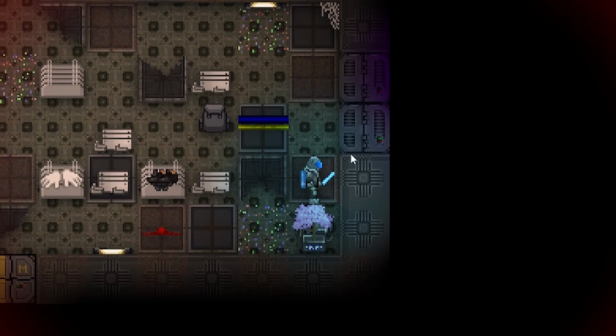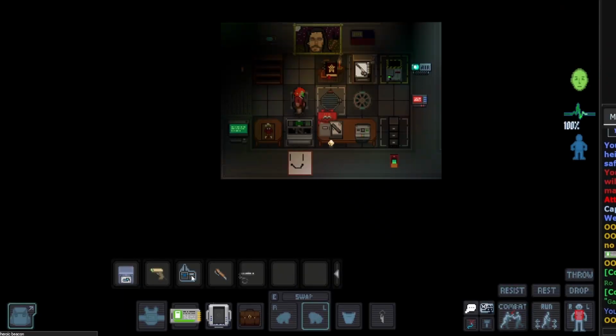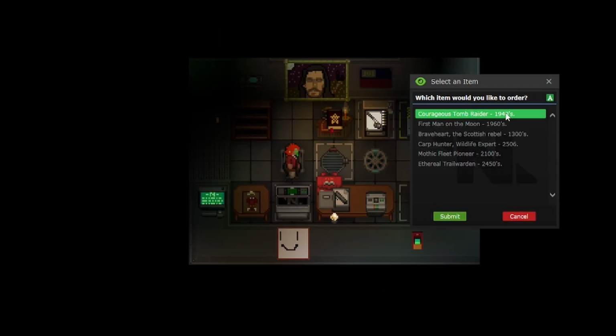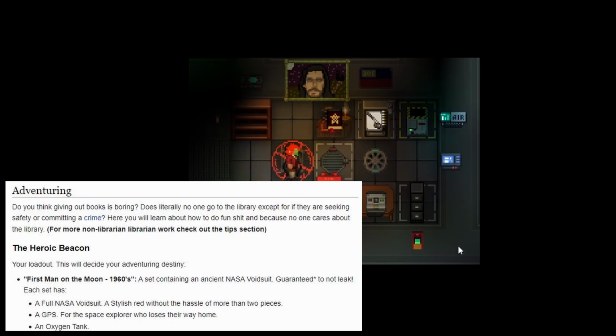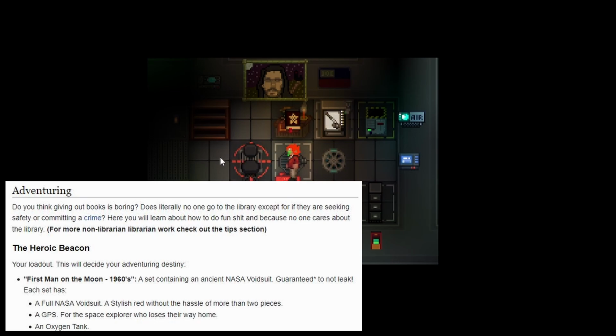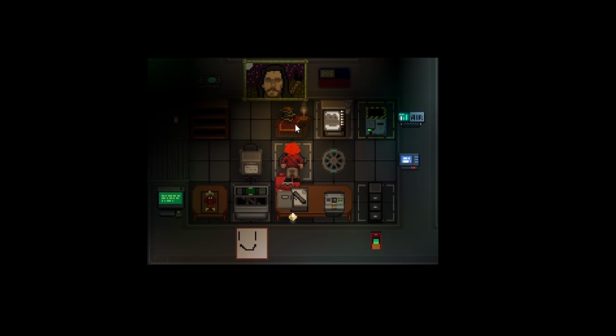The Curator can spawn with their heroic beacon. This heroic beacon is used to, you could pick one of 6 different loadouts. I'll start with the first one, the First Man on the Moon loadout from the 1960s. This is a set of NASA void suits, or basically a spacesuit. They're pretty good. It is a red one with a helmet and also comes with a GPS. This kit you would use if you don't want to bother going to the EVA and getting your own suit. If you just want to start the round right away and go into space, you would pick this.